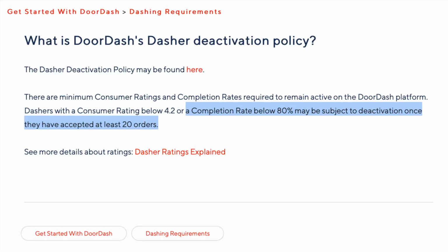And in actuality, your completion rate, the amount of orders you complete versus the last 100 that have been assigned to you, it needs to be 80% or higher. What you're going to find when you're on the road is it's actually going to be closer to 95 to 99%, because frankly, you're not going to cancel most any order after you've accepted it.